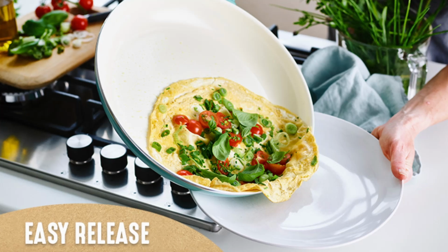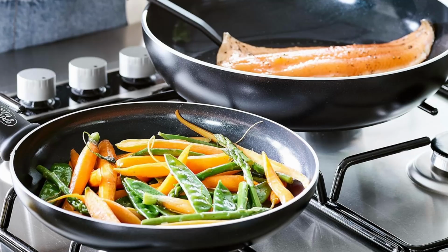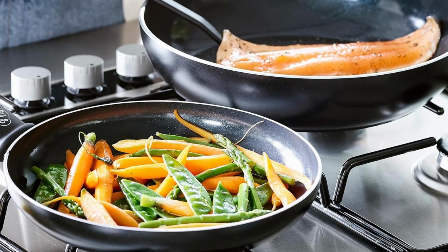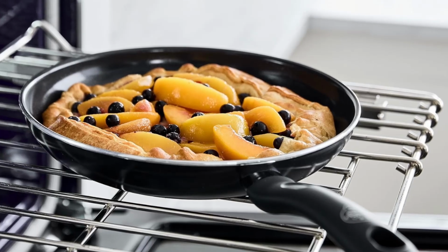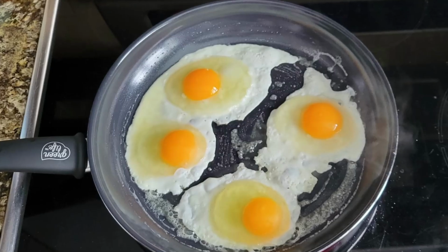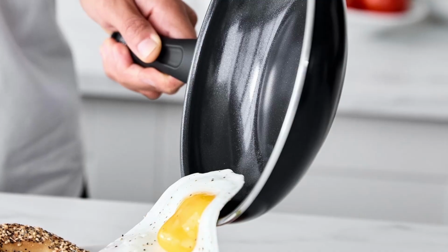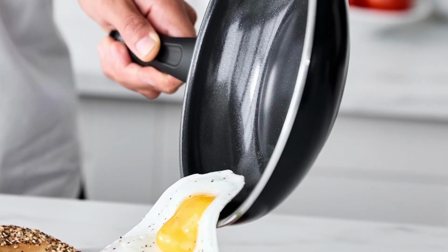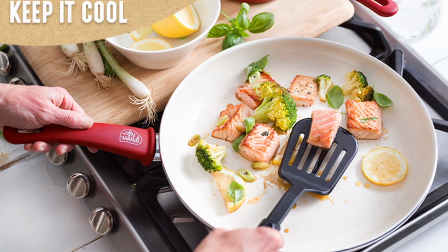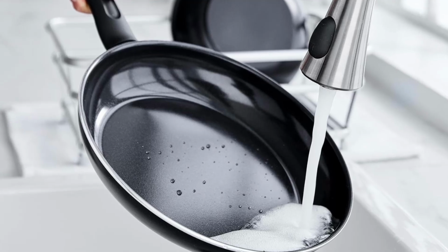Final thoughts. The GreenLife Soft Grip Healthy Ceramic Nonstick 12-inch Frying Pan Skillet with Lid is more than just a frying pan. It's a commitment to healthier cooking and a more sustainable planet. Its innovative design, toxin-free materials, and eco-friendly construction make it a standout choice for anyone who loves to cook. Whether you're a seasoned chef or just starting your culinary journey, this skillet is a reliable, stylish, and eco-conscious addition to your kitchen. Don't miss the chance to elevate your cooking game.